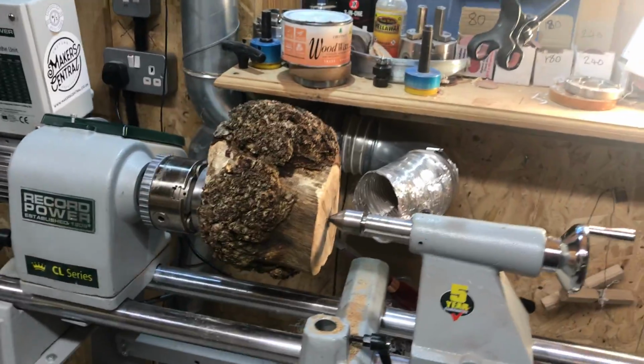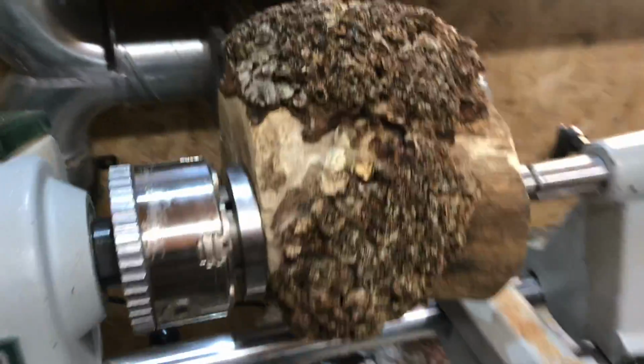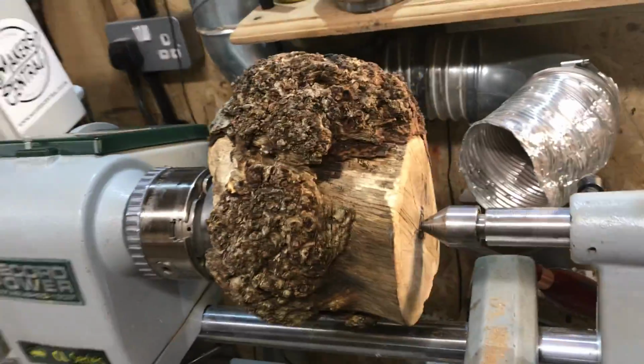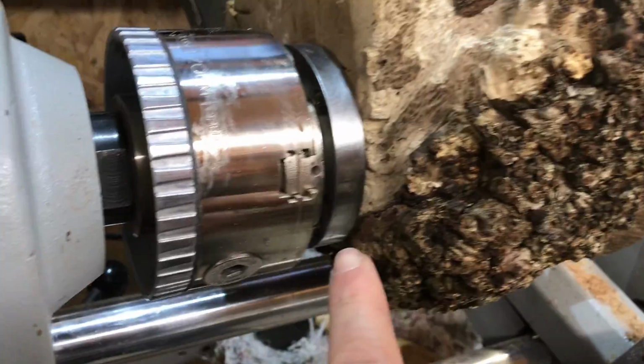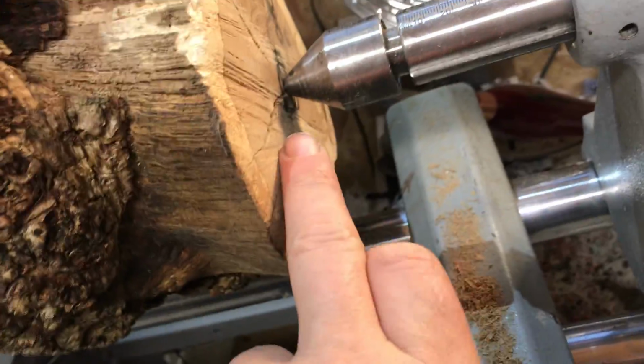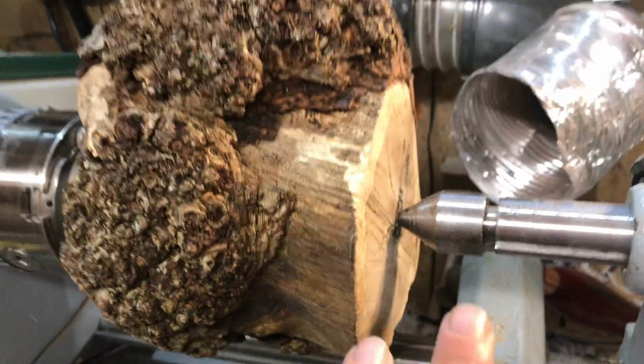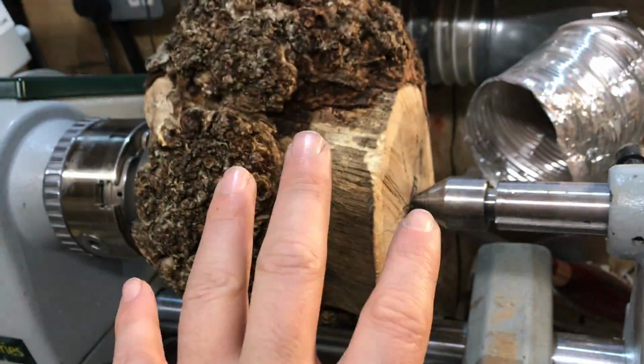Okay, I've got this thing prepped up on the lathe. Oh my god, this wobbles around all over the place. Because what I want to try and do is I've put this on kind of at an angle, so it's not centre here, because otherwise it won't be centre there. And I want to try and capture the centre here. And obviously you can't use the centre finder for this, because that just won't work.